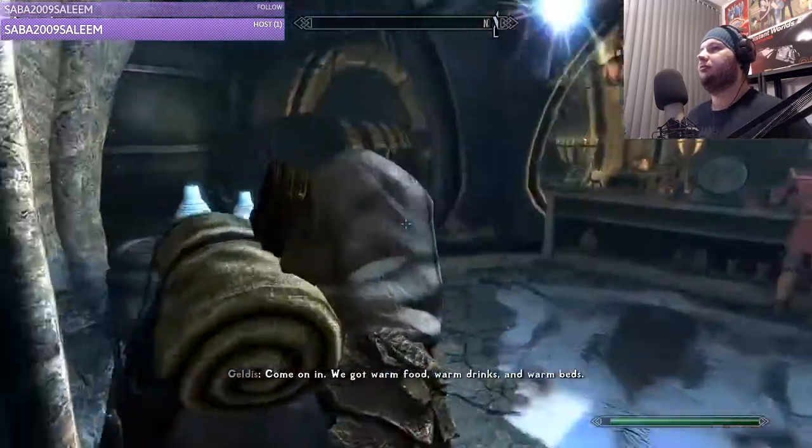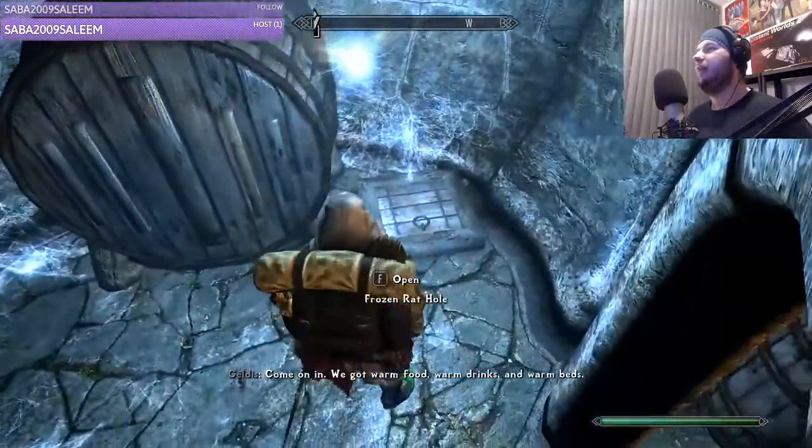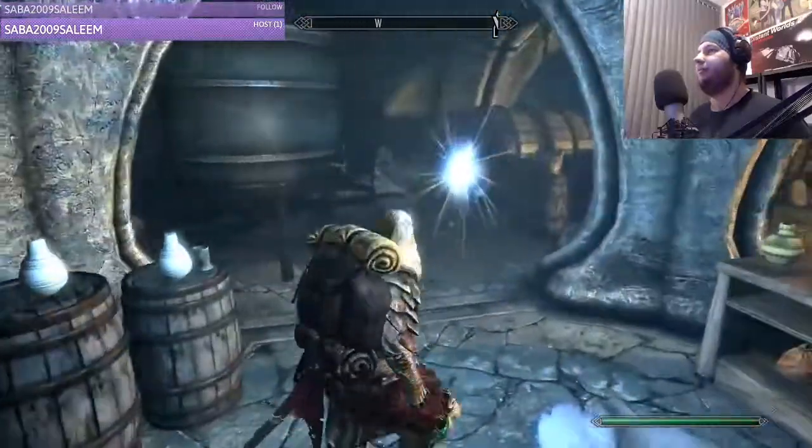The Retching Netch in Solstheim actually has a basement here. And that's that entire thing that I just walked through. And I actually never knew that. We got warm food. It might be because of a mod. Maybe.